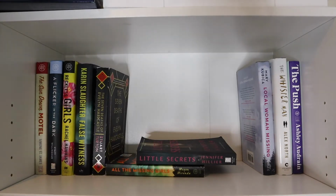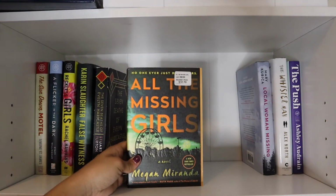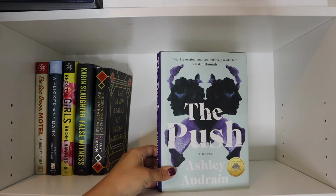And we have both of Colleen Hoover's thriller reads, which include Layla and Verity by Colleen Hoover. All the Missing Girls by Megan Miranda, Little Secrets by Jennifer Hillier, Local Woman Missing by Mary Kubica, The Whisper Man by Alex North, and The Push by Ashley Audrain.